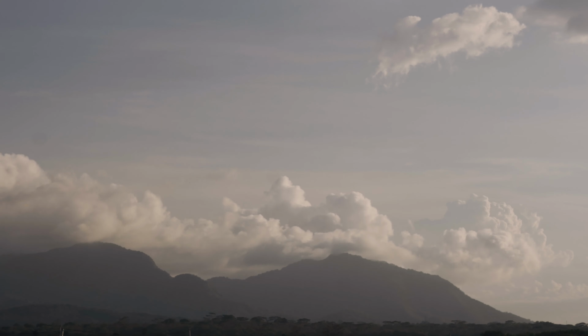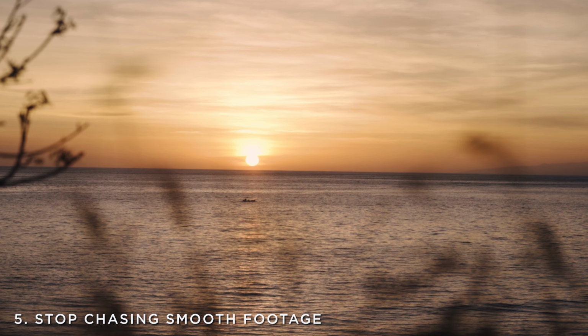So let's close the video with tip number 5. Tip number 5 is stop chasing smooth footage. To be honest, over the past probably year and a half, I've stopped taking a gimbal anywhere I go. Basically because it's heavy and it's annoying to set up, and it takes too much effort. Unless I'm shooting something where I specifically need something very smooth, like a walking sequence, then I will bring it. But most of the time, even for client shoots, I just don't bring it because it ends up being a little bit too annoying, a little bit too heavy on my back. And overall, I just like the shakiness and the rawness of handheld footage.